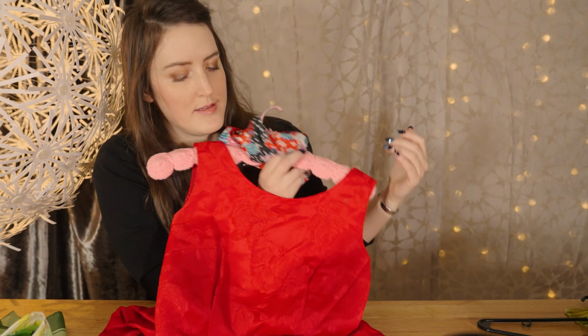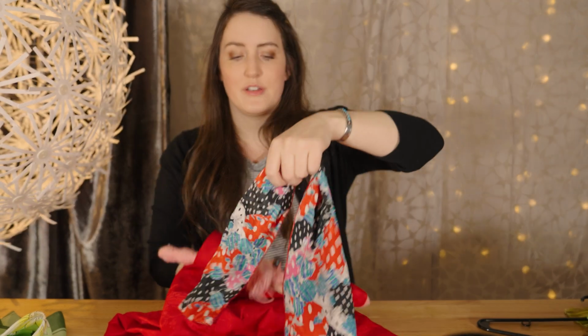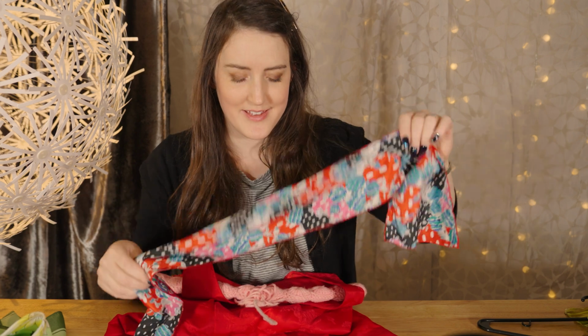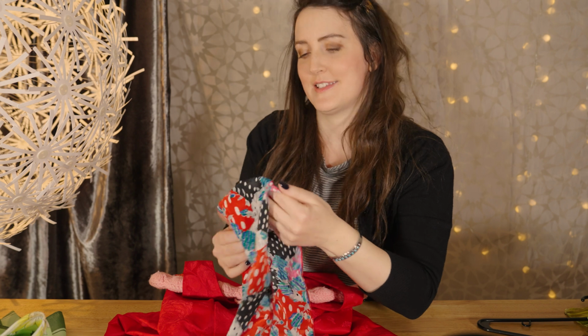You know, I have to say that this dress just feels like Audrey Hepburn to me, kind of her style, and this sash also has that look to me. I love her style. It's so classy.